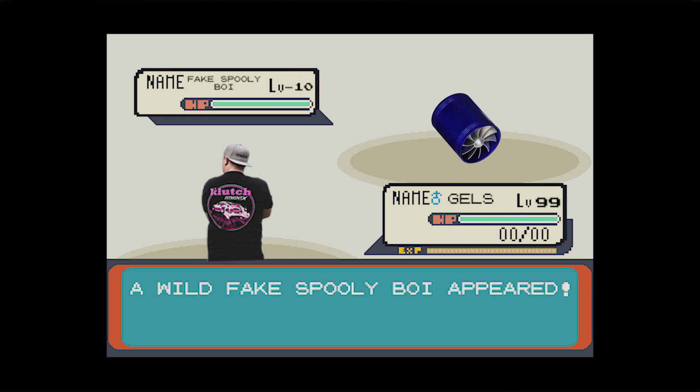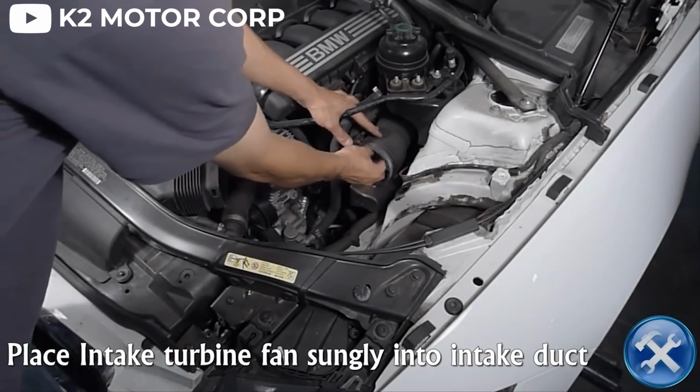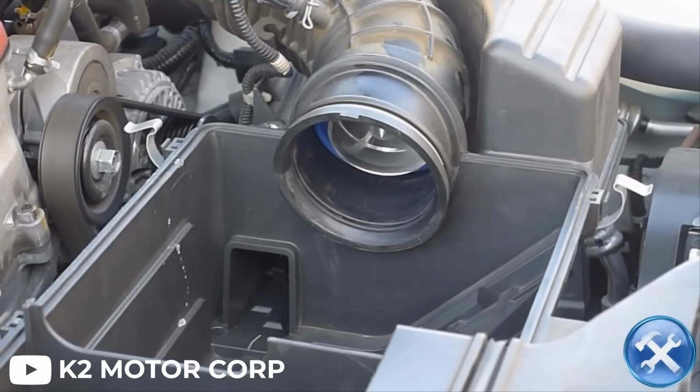I can't say I've ever actually seen one of these out in the wild. But they're out there, and it's those electric intake turbo supercharger fan tube things that you put in your intake. For right around $70, you can pick up one of these jet engine looking things and stick it right into the intake of your car.